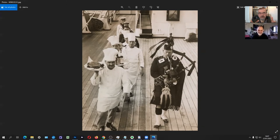At the point that we're recording this video, it's 2 days after Burns night. And here we have the piping in of the haggis. Obviously on board a ship, this one, we've got the sailors in the background. We've got the decking underneath. Everybody seems to have their right foot forward at the same time, so presumably they're all marching in step.